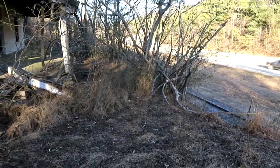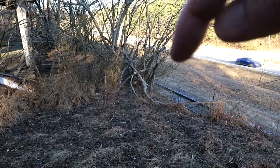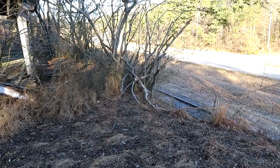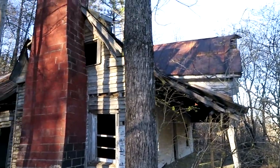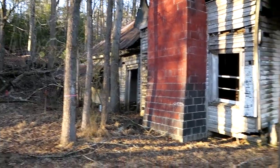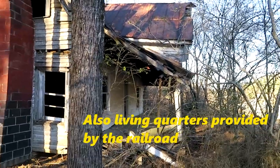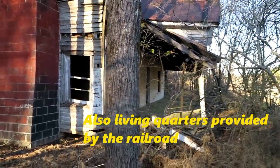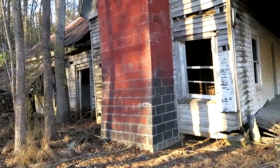Now you can see the front of the house, and you can see the railroad tracks right there. So that's what makes me think that this is an old railroad boarding house. And railroad boarding houses were for the train crews to overnight until, I guess, the next train came through when they needed to swap crews out.